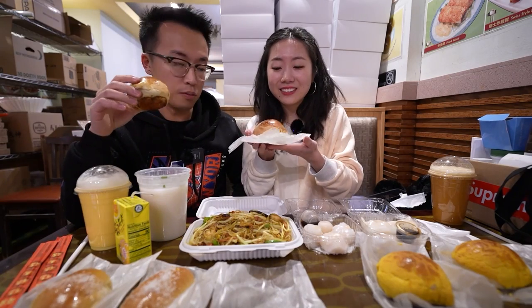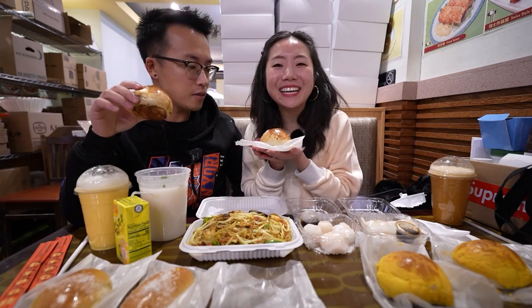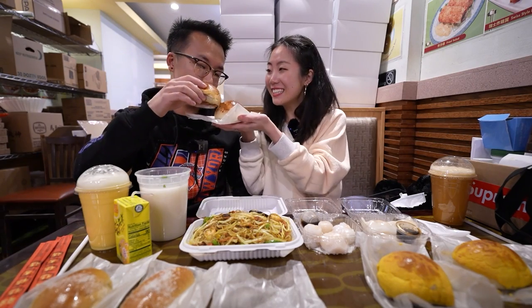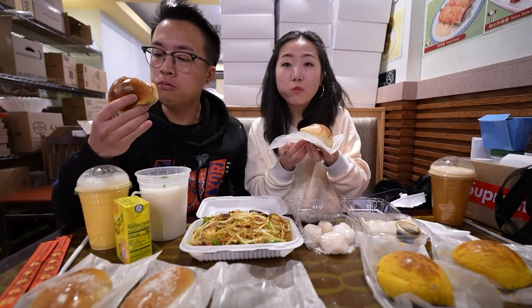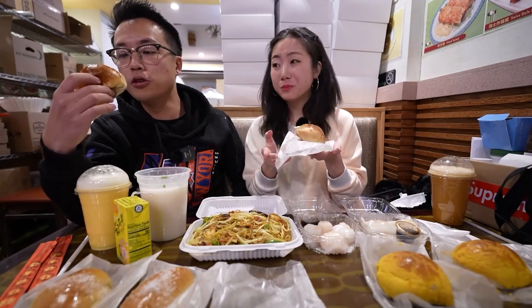These are actually surprisingly heavy. Yeah, hefty buns. Small but mighty. Ready? Cheers. You gotta see the insides. Dude, this is so freaking good.